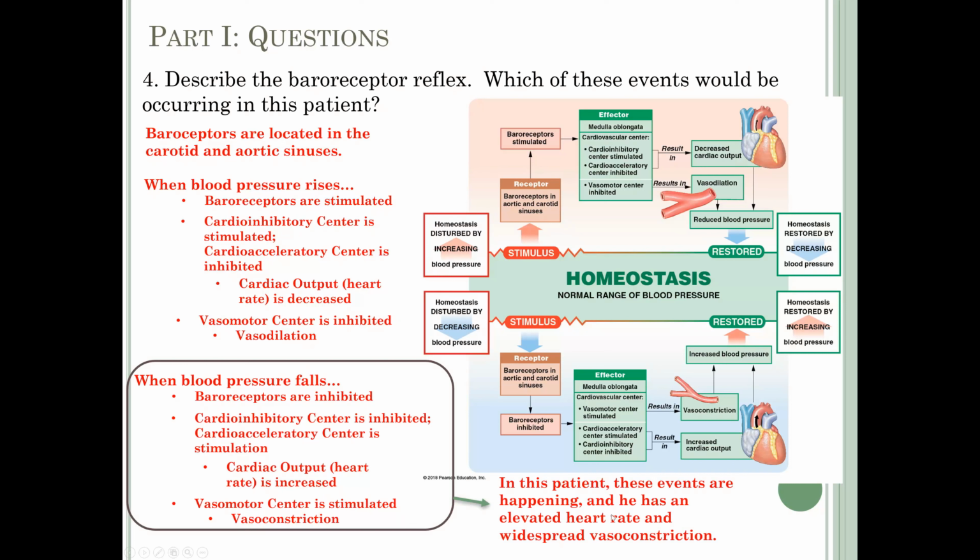So his baroreceptors are being inhibited because he doesn't have any stretch in his carotid or aortic arteries because he's got a low blood volume. And so his heart rate is being increased to compensate, and he's also having that vasoconstriction to compensate.